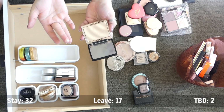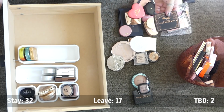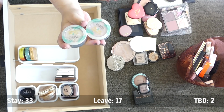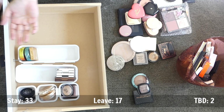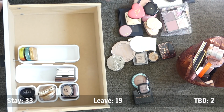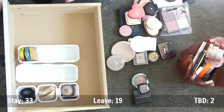Speaking of which, this Anastasia highlight is one of the few golds that I actually enjoy on me. I really enjoyed these butter highlights from Physicians Formula, but if I'm going to be honest, I would rather do a flip lid than a screw-off lid. Even though these are very fun and creamy and squishy to touch, I'm going to pass on keeping those anyways.